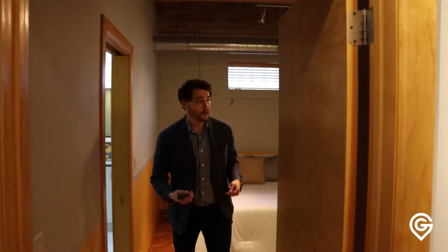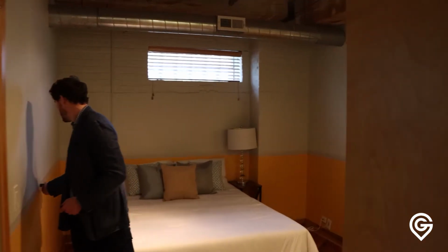So this, I think, is the second bonus master, if you will. If you had an elder child, this would probably be their room. 13.5.